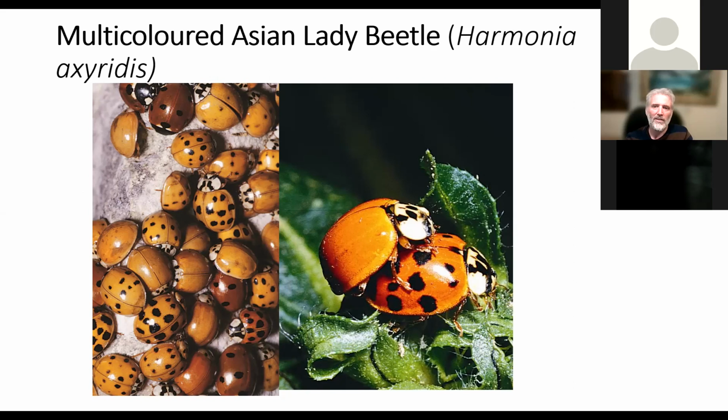Now, these guys were again intentionally introduced for much of the 1900s. They didn't actually become established until the late 80s in Louisiana. Unfortunately, the late 80s means that these guys probably appeared after a lot of our native species were already declining. They quickly spread throughout North America and reached Canada in 1994. So their appearance was a little bit after a lot of our species had already started to decline, but it probably made it a lot more difficult for those species as they now had another lady beetle to battle with.